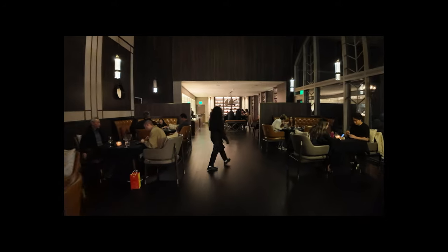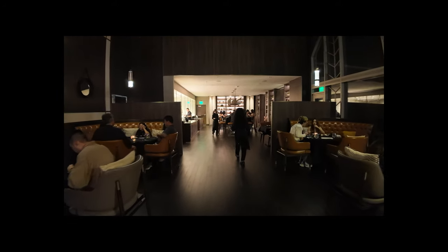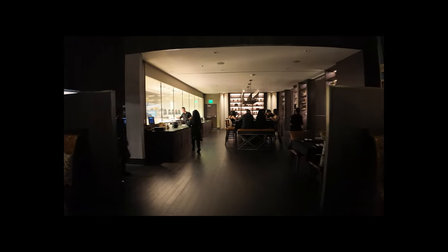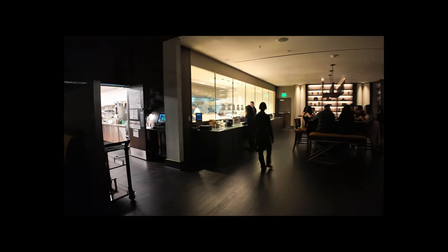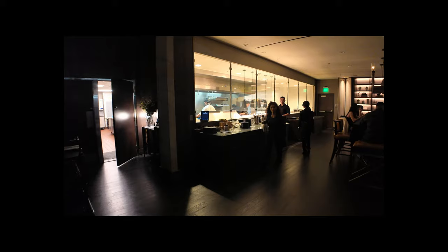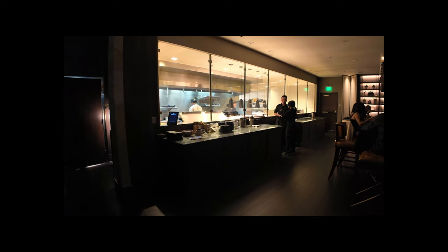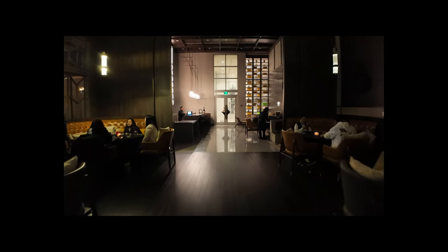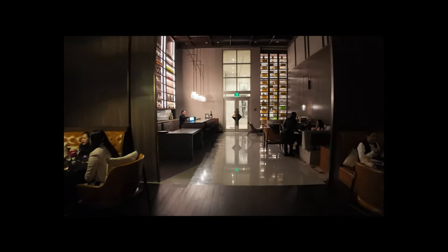I'm gonna go ahead and take a walk since it's my first time here and I'm taking you here with me. Wow. And then they have an open kitchen back here. I'm not gonna record the private party over there, but this is kind of cool. Looks very nice. Small, cozy. I like it. I like it a lot. Wow. Okay, I'll turn the camera back around to me.